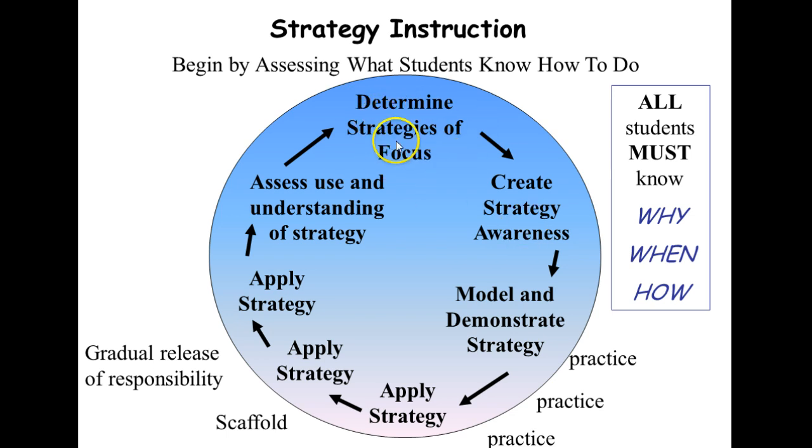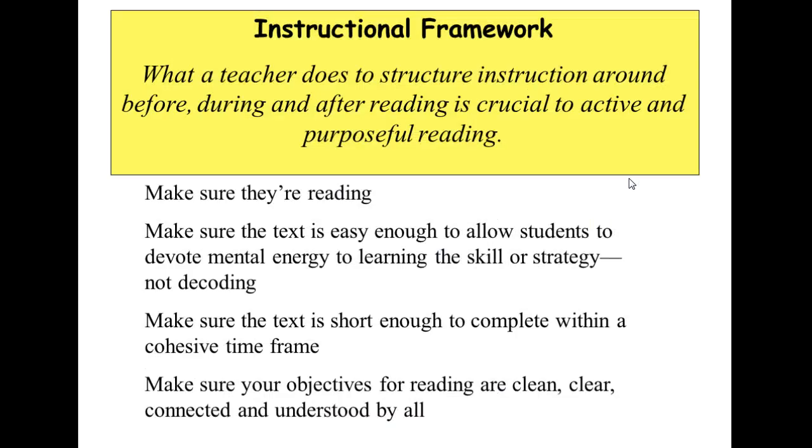In the meantime, while you're going through this cycle, you're still pointing out these strategies you've already taught. You're pointing out when they're used, how they're used, so that they're not forgotten. All students must know why, when, and how. And this is your instructional framework. Remember this from one of the other PowerPoints.